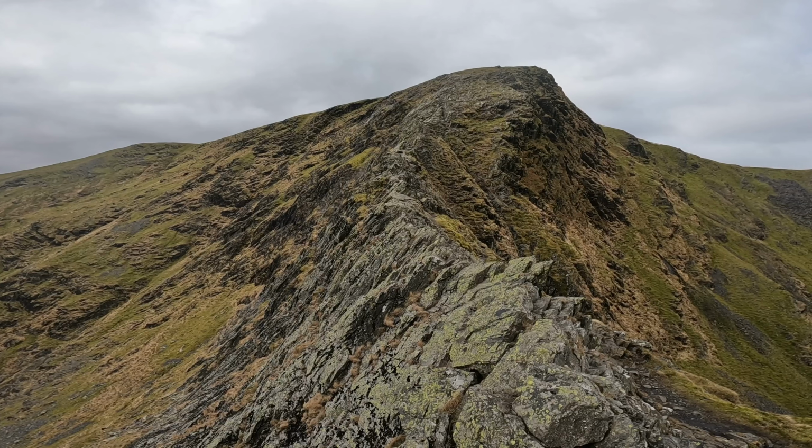So, next objective is to follow the path along and then pick a way up onto, up towards Scales Tarn and then Blencathra itself. Okay. Onwards.